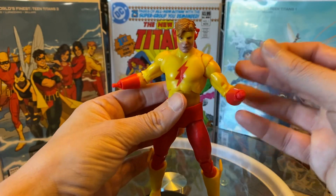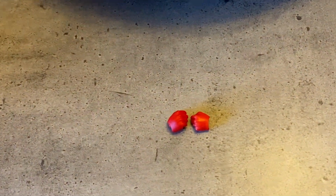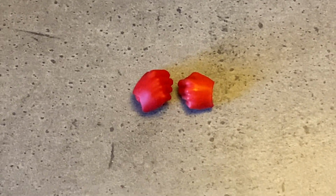All right, so the hands are off. I'm going to show you something here, guys. So these came off the exact same figure. No difference. No trickery or anything like that. You have two different size hands on the same action figure. I've never seen that. In the history of collecting figures, since I was a wee little lad, I've never seen this kind of thing. And what the hell happened?